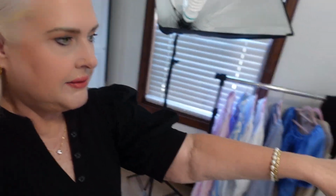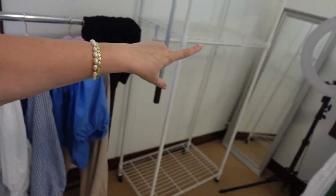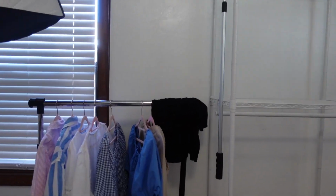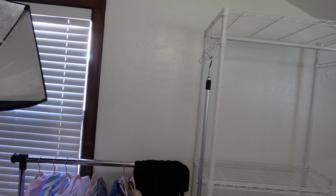All right, then on top of that, I have my lighting, my ring light over here, my mirror. I don't know if you guys can see that mirror over here. And then this right here, I just bought. I thought I could put shoes and purses, make that into something cool.